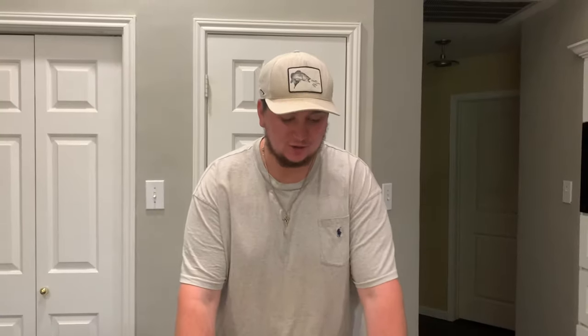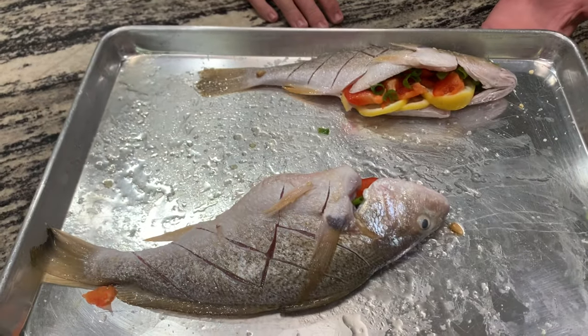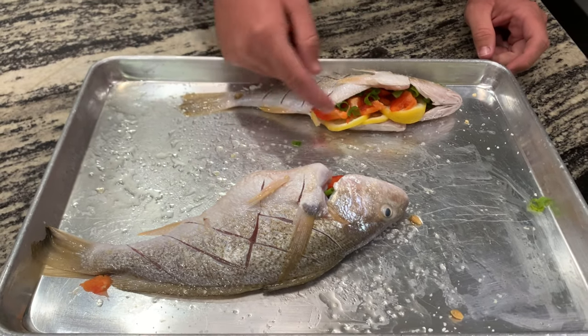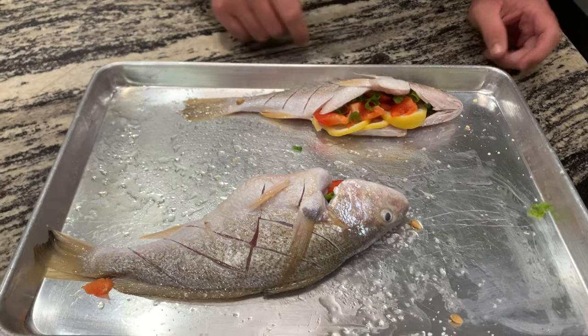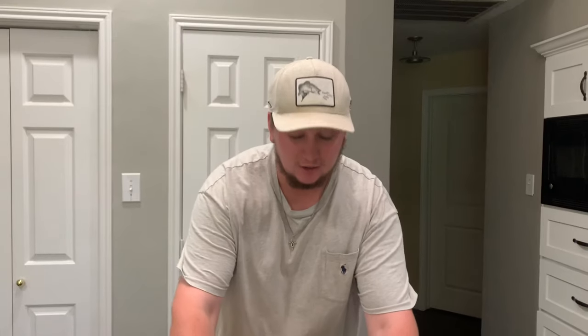All right, so we got our fish all ready right here, if y'all wanna take a look at that. All I did was put some avocado oil on it, and then I threw some kosher salt, and on the inside we have lemon, of course, and then that is a red bell pepper, and then some green onions. So, it looks amazing. It looks really tropical to me. I don't know if it's gonna taste good, but it sure is gonna look good. So, we're about to go throw these on the grill, and we'll see y'all out there.